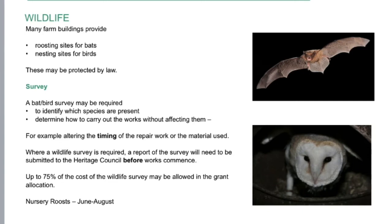And they'll be able to advise then on what kind of roosting site you have, because you may have a nursery roost where the female bats raise their young in your farm building, in which case work might be prevented between June and the end of August, which can put some of these projects under a lot of pressure, because it only gives a very small window of time to carry out the works, namely September and October. The works have to be finished by the end of October at the latest. So that's just something to keep in mind.